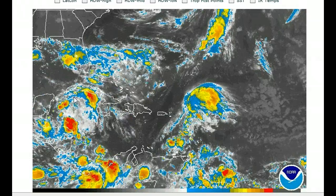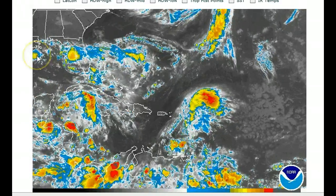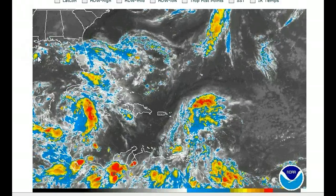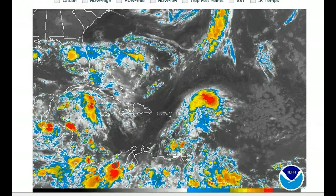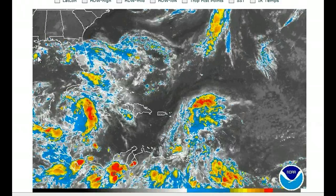A couple other little systems here. We have still, way up in the corner here, little Invest 95L. That's going to harmlessly move into Louisiana tonight, tomorrow. Don't expect anything out of that.